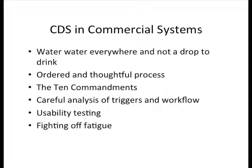Ideally, you should do usability testing. It doesn't have to be a publication each time. It can be quick, dirty, and inexpensive. And we know we have fatigue issues with alerts.